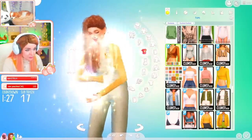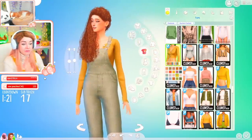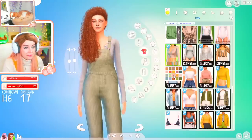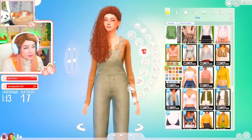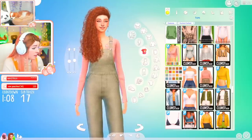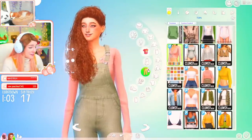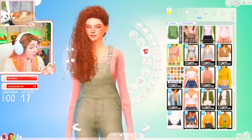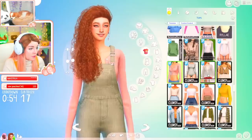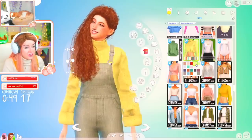Okay, it's gotta be this one. The energy of this one is so cozy. I love that it's quite long on her arms. It just looks so comfortable. Is that a bit clashy with the hair or does that work? What do you guys reckon? That looks so comfy, right? And look at the little open button here. So cute. You get it with the first jumper, which was this one. That does look very cozy. You guys like it in yellow.